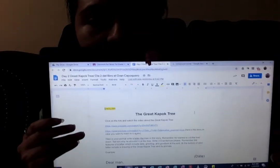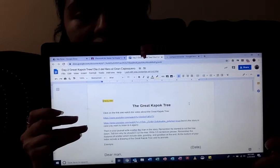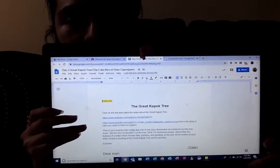We're going to talk a little bit about something that we discussed last week. So we're still talking about the great kapok tree.